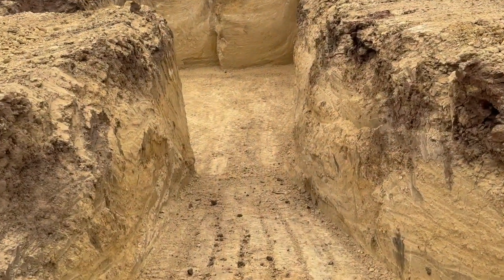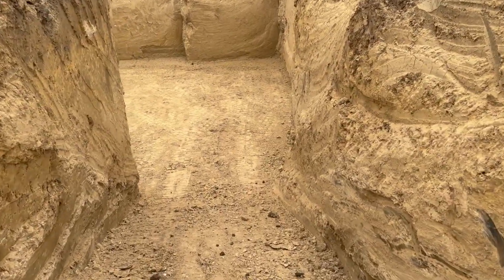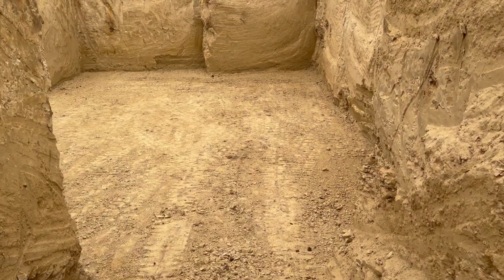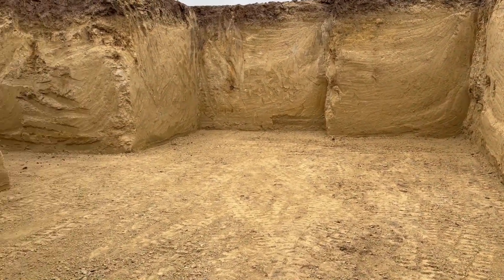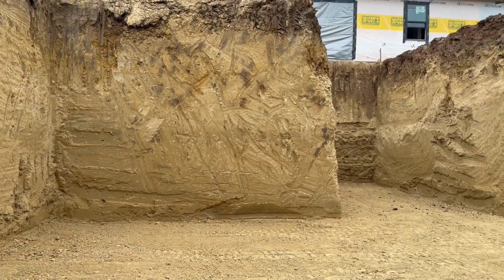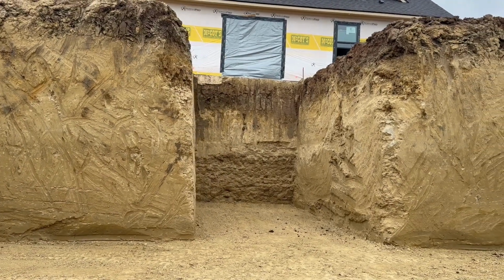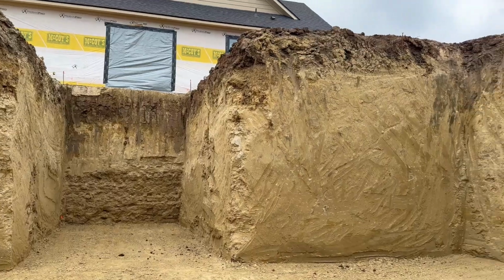And this is our third basement here. A slight modification from the first two, but the formula is just the same, except these are going to be taller walls. So it'll be a little bit easier for us to excavate and close in.